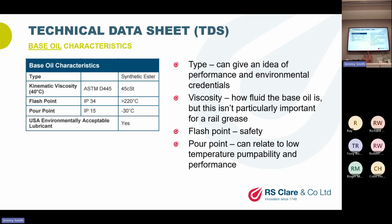And then the bottom one is just a USA environmental acceptance lubricant, and that's just a test again for the USA to say that it won't kill anything in the aquatic environment. So again, it links back to the environmental friendliness of lubricants. All right, and that's why we use the specific base oil, because it's an environmentally friendly product. And this specific product is eco-labeled. Again, it's a part of the environmentally friendly part that we can discuss later on. And eco-label is the highest classification of biodegradability that you can currently get in Europe.